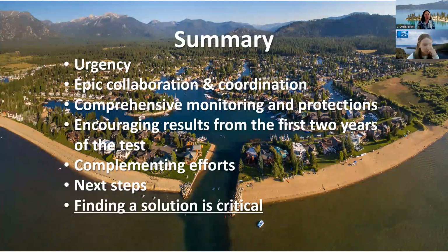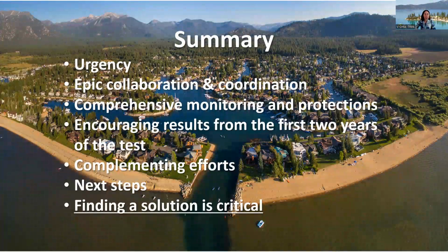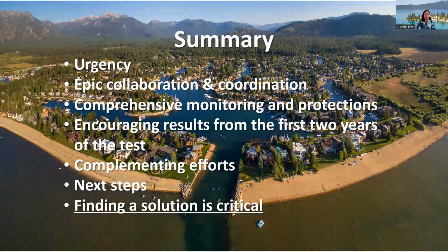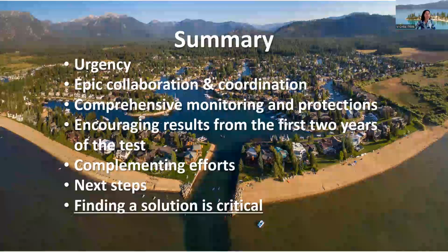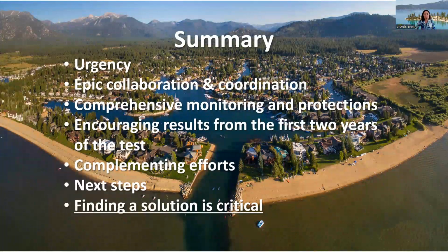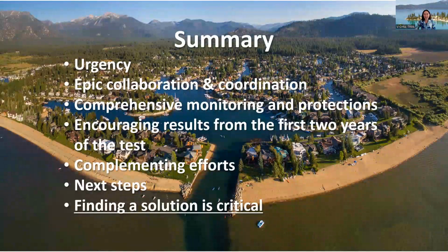Great, thanks, Laura. So really just to summarize here, there is an incredible urgency to try to find solutions to the aquatic weeds in the Keys. And it has been a long journey to get to this point, and it's going to continue forward. So we do have thousands and thousands of data points and lots of data being collected every year, and learning from this test in order to be able to inform a long-term solution. So as we mentioned here, finding a solution is critical.